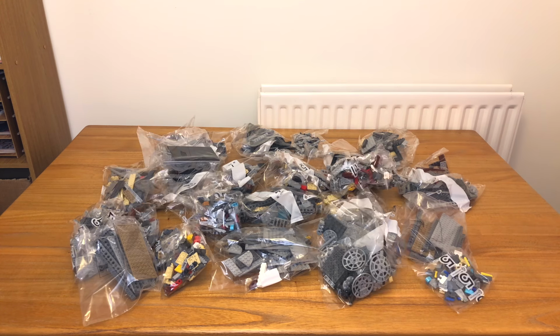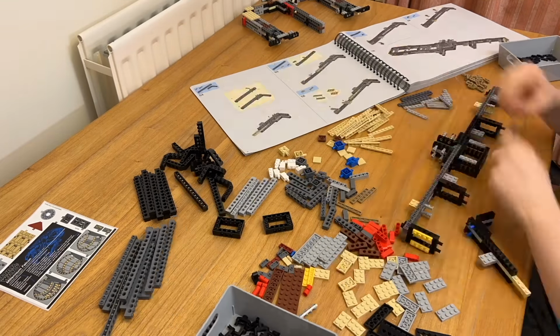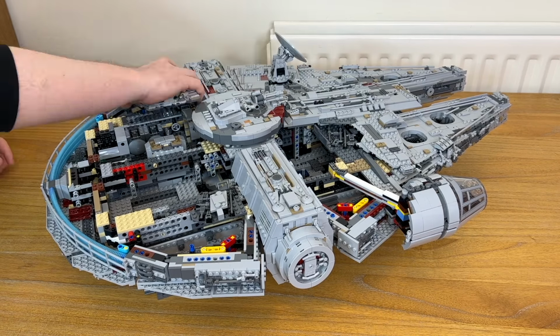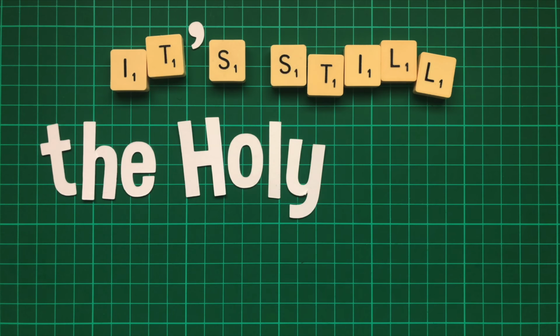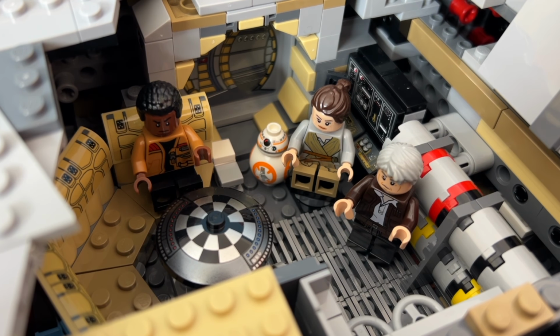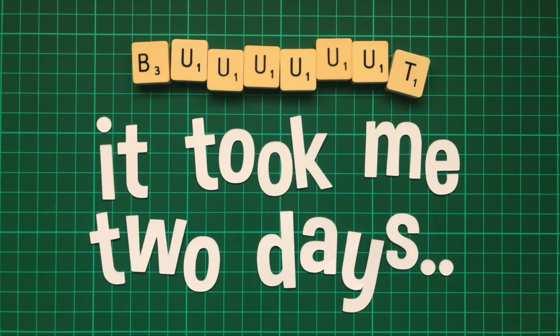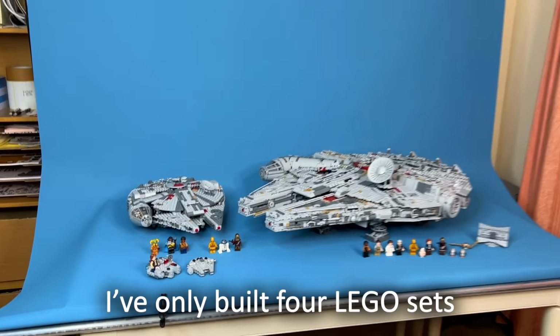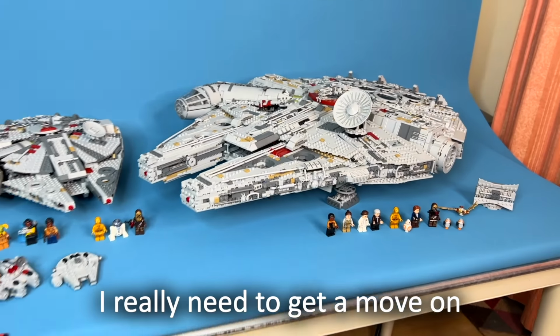Containing 66 bags and 7,500 pieces, it's both one of the largest and most expensive Lego sets ever released. In fact, for a while it was the single largest. It's recently been overtaken, but for Lego fans, it's still the holy grail of builds. It weighs about 17 kilograms or 37 pounds, and the insane amount of pieces means the detail is quite frankly staggering. But it took me 2 days. So I'm now 2 days in, I've only built 4 Lego sets, all of which are the exact same thing. I really need to get a move on.